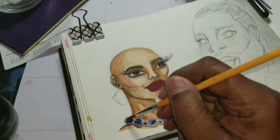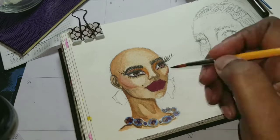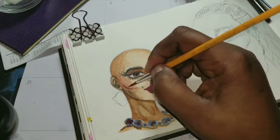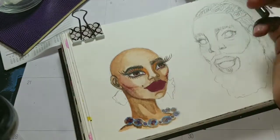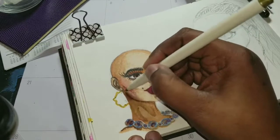But anyway, this is just a watercolor. I used the Jane Davenport palettes, both the neutral and the brights, and I absolutely love them. You guys, I find myself reaching for those so much between that and my gouache. But I'm telling you, I love, love, love, love, love them.